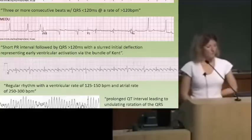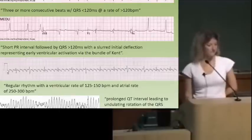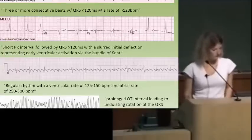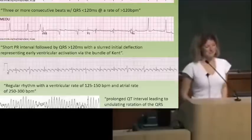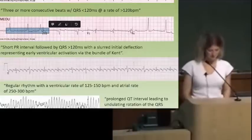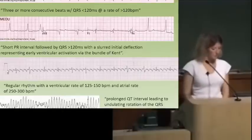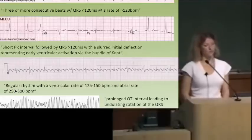So the second strip there, I don't know if you can see it. It's kind of small. Do you notice anything about this region right here? Can you convince yourself that that's a delta wave? Maybe it's not the best example I could have found on the internet via Google image, but that is supposed to be a delta wave. So then what does that mean this rhythm is? Yeah, it's WPW. It's Wolff-Parkinson-White. So they might describe it as a short PR interval followed by QRS greater than 120. So this is a wide QRS complex with slurred initial deflection representing early ventricular activation through that bundle of Kent.